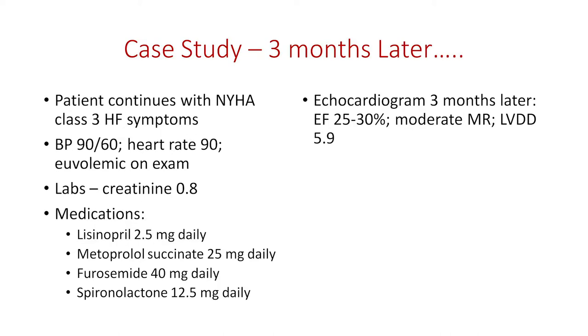But fast forward 3 months. 3 months later, the patient continues with New York Heart Association class 3 heart failure symptoms. Blood pressure is 90 over 60, heart rate 90, euvolemic on exam. Labs: creatinine is fine, 0.8. You can see our medical therapy is certainly not at target doses of guideline-directed medical therapy, very limited by blood pressure. Echocardiogram: LV size has really not gotten better, EF 25 to 30, and moderate MR. So we've not made a whole lot of progress.